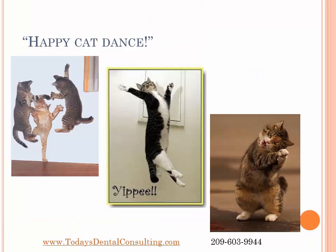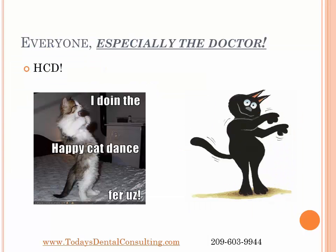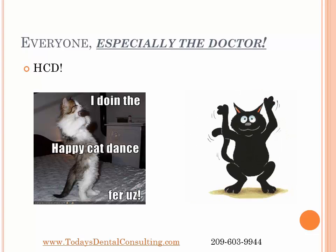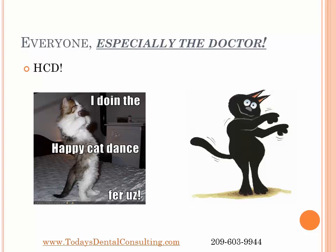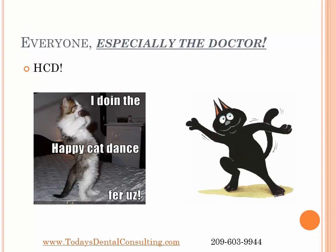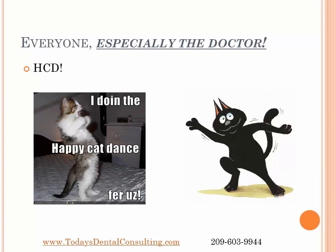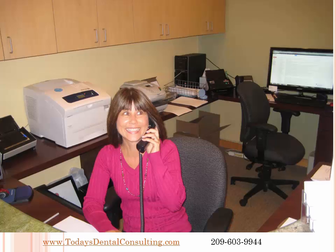Looks like that. This is what we want people to think about your office and the people that work in your office. Now this applies to the doctor too. If the doctor is within sight of the front door, when it opens, he or she turns, smiles, and acknowledges the patient. And then the doctor can do step 4, and that is run and hide in the back. But everybody in the office, regardless of what you're doing, turns, smiles, and acknowledges that patient. That's the Happy Cat Dance.